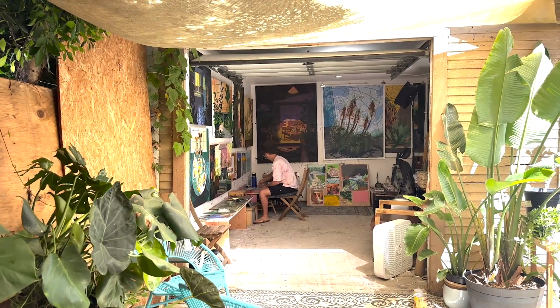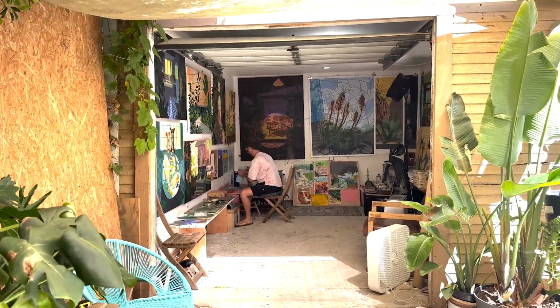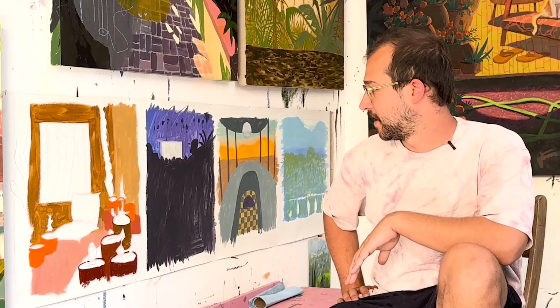Right now I'm working on a series of 4 small works, taking a break from all of the large paintings to try to make a few things that are a bit more manageable.